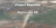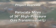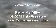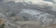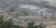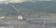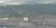The pipeline owner has just learned he has to relocate miles of this 36-inch high-pressure gas transmission line buried below this coal field. The mining company intends to create a series of small ponds on their property to control coal dust. The pipeline owner was suddenly faced with three unexpected challenges.